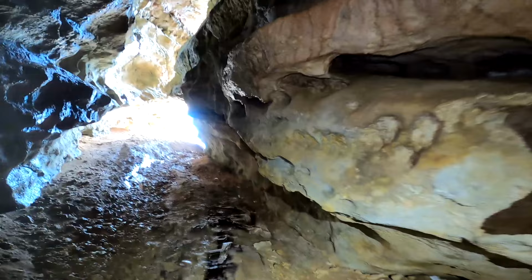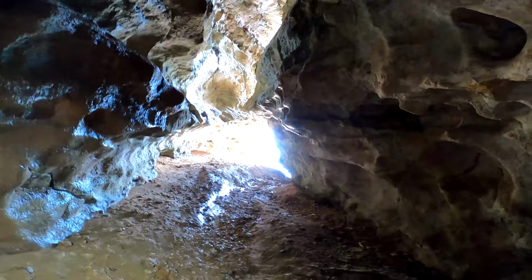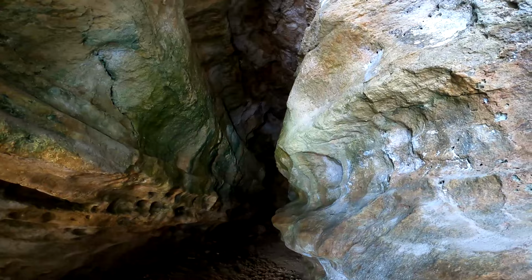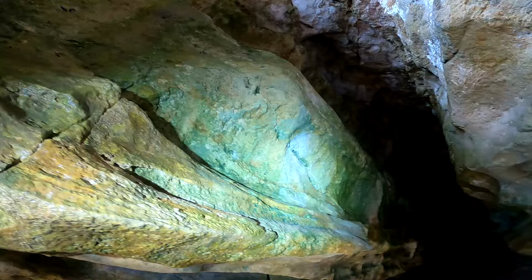And now we're reaching another opening. This opening goes over the sea. It's on the edge. Look how beautiful over there. I will put some lights. And if you are noticing these holes here, the water dripping from here. Wow, the formations are simply amazing.